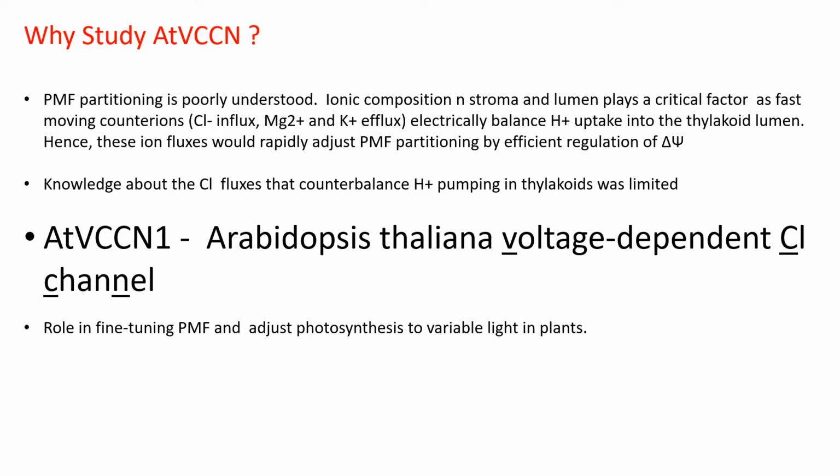And with that respect, the authors bring to you how chloride ion channels can actually affect the photosynthesis mechanism and how they affect the partitioning of the proton motive force, or the PMF. How they regulate the PMF that finally goes and regulates the whole photosynthesis mechanism. And that's why we want to study the chloride ion fluxes that happen.